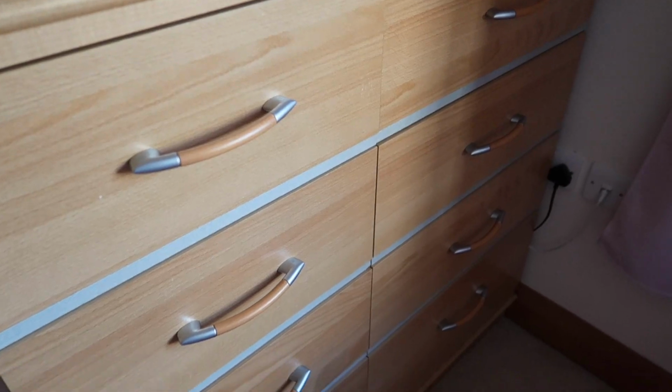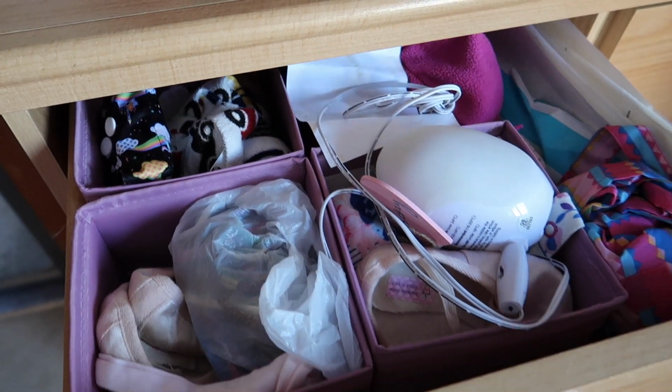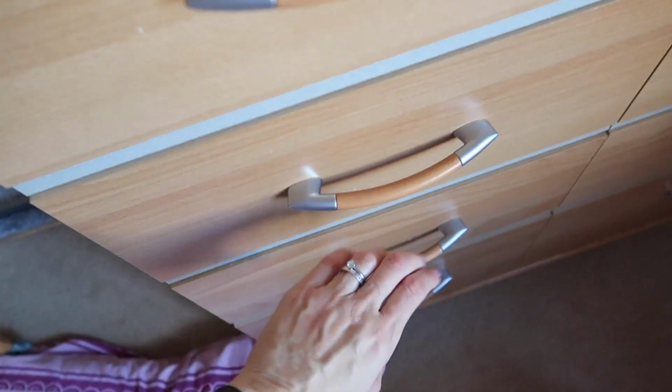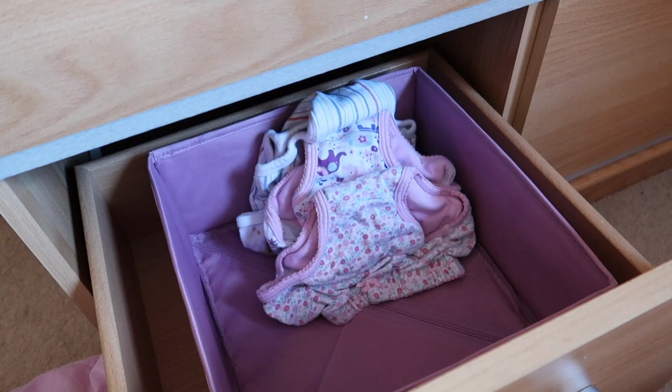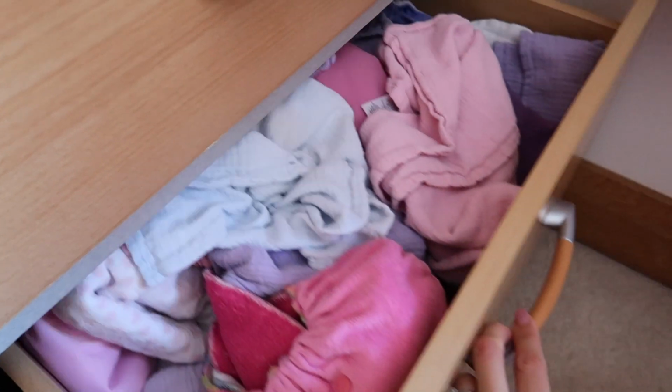All these boxes have had so much stuff just shoved in them. Honestly, I've been bunging stuff in there. This drawer is basically a junk drawer. So that's swimming costumes. That's not too bad. Need to go through it. That's hats. Need to add the rest of the hats from the rest of the room into there. That's knickers. That one was sorted reasonably recently, so that's not too bad.